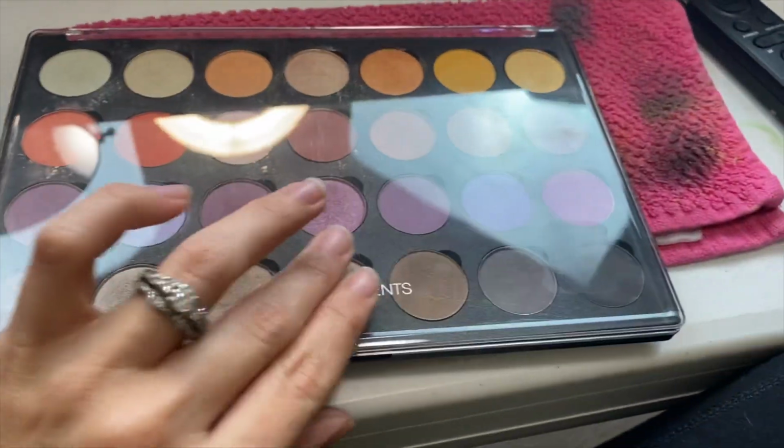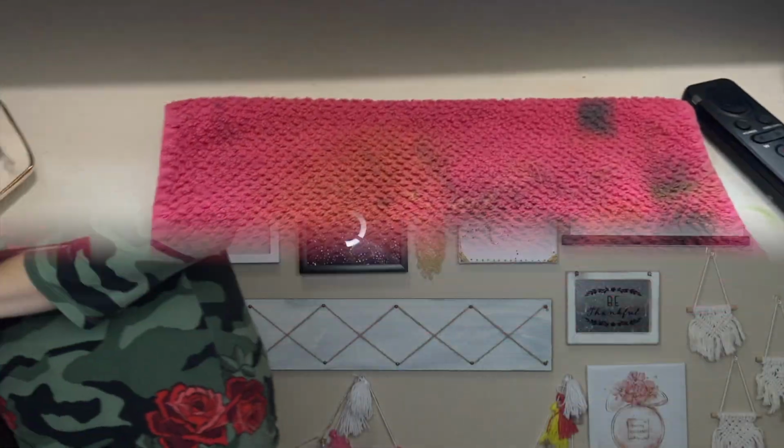So I think I'm actually going to give this one to a friend. Okay, and then outside of that, there's stuff I've kind of just pulled over the last few months that are things I just felt like I didn't need anymore, I didn't love, you know. I pulled the Pure Festival palette.